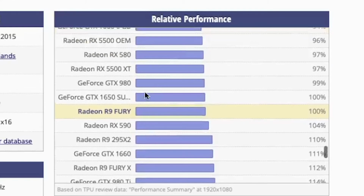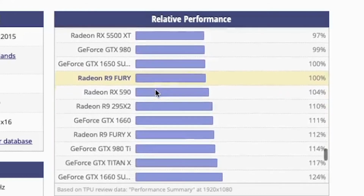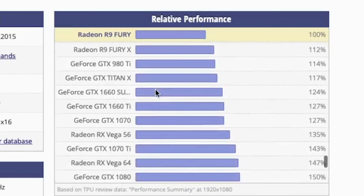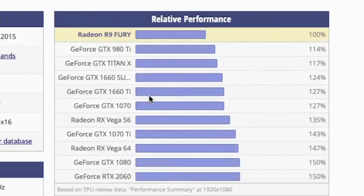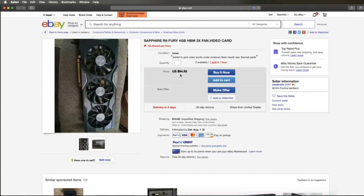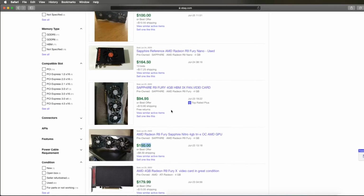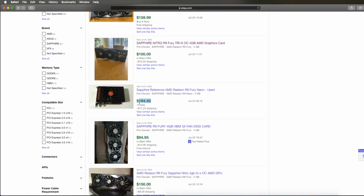Compared to modern cards, it performs about on par with an RX 590, RX 5500 XT, and on the NVIDIA side it's a little bit faster than a GTX 1060 and somewhere around a GTX 1660. The best part is, from May 2020, you can find this card for less than $100 used, making it an excellent value, although it'll need a good power supply. However, its price has gone up very recently in July.